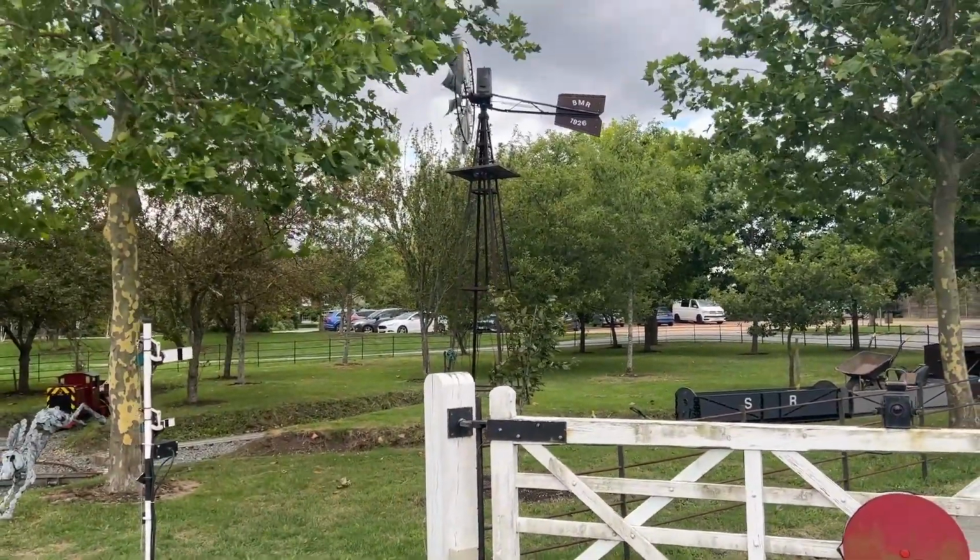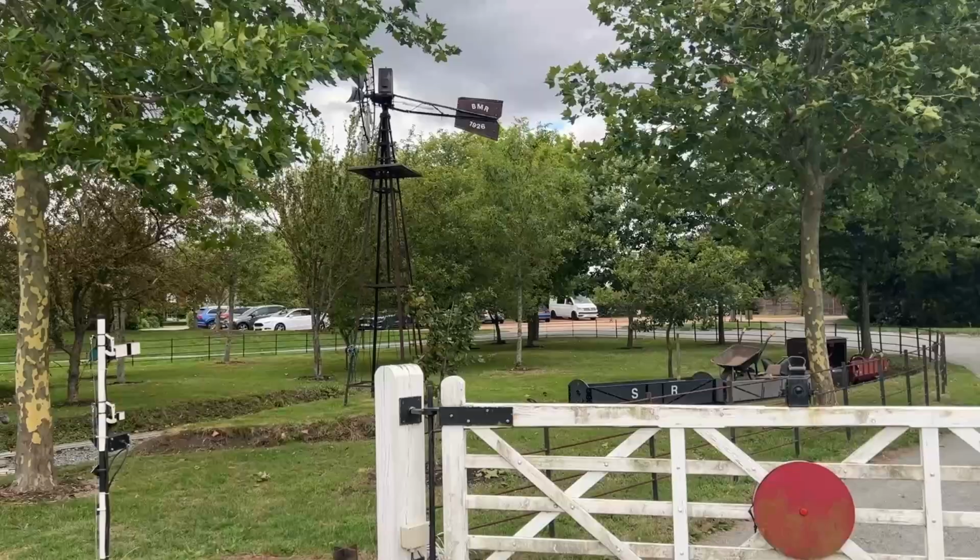Those on my garden railway, so watch out for that coming in the next few weeks.